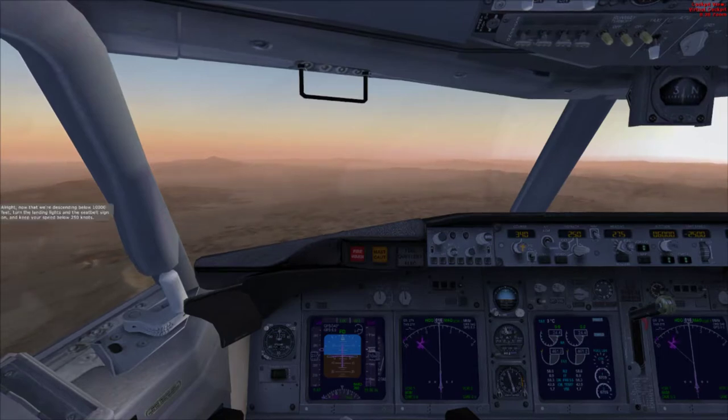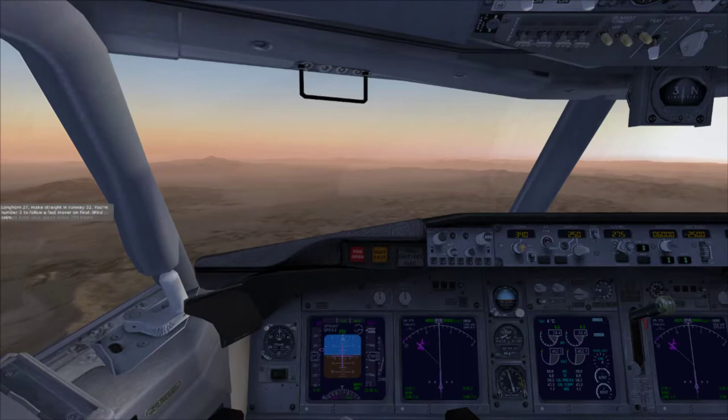Now that we're descending below 10,000 feet, turn the landing lights and the seatbelt sign on and keep your speed below 250 knots. Longhorn 27, make straight in runway 32. You're number 2 to follow a fast mover on final.